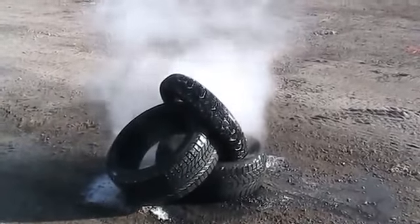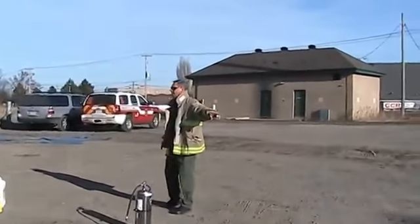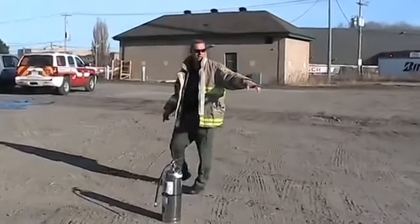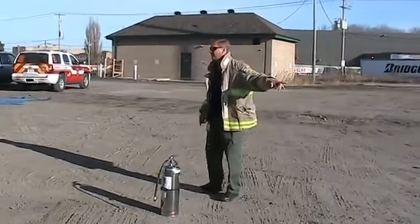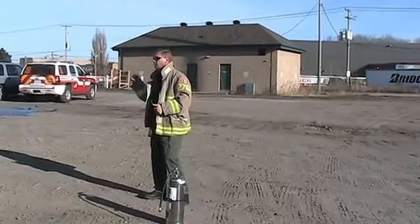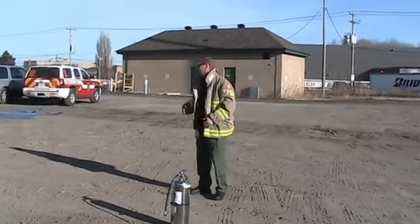but again, from a fire department point of view, how much runoff have we got? We've just put out 3 fully engaged tires, and you can hardly even see any liquid on the ground. If we had to pull a hose off, we're talking a minimum 50 gallons, just getting it going, right?